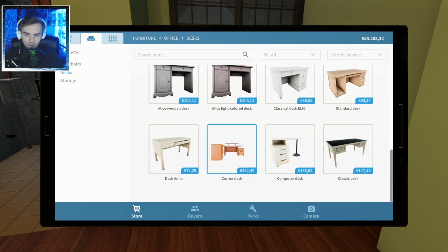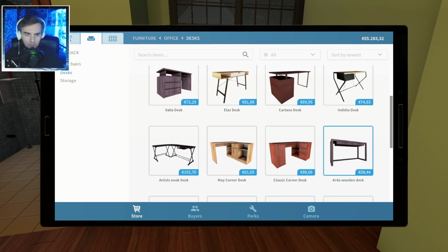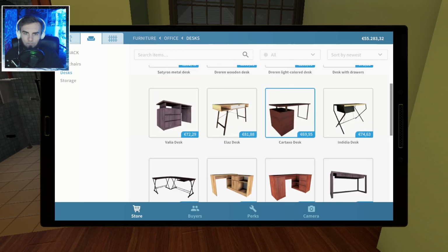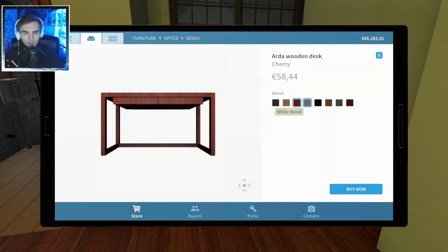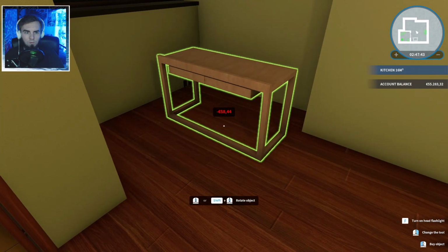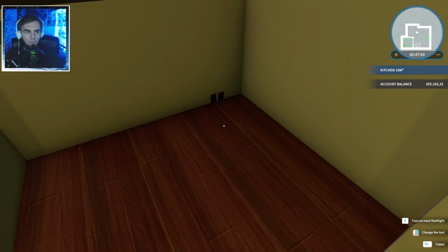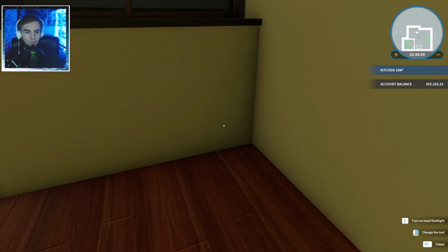Desks. I kinda like this one. This one is nice too. Let's go with this one. Armed wooden desk. Yeah. Oh, it's kinda small. It is on a smaller scale. Okay, let's... I did not put it. It's fine, but I... What the heck? Oh, I just disposed of it. Got it.